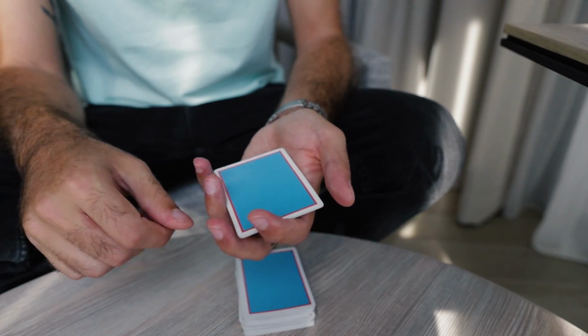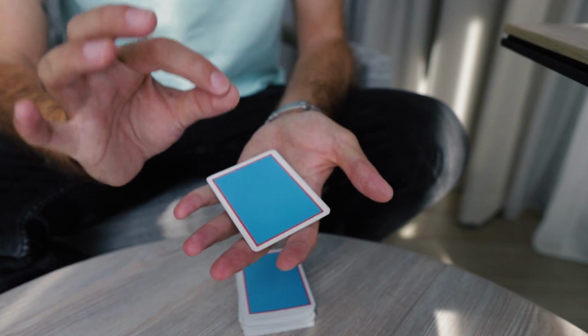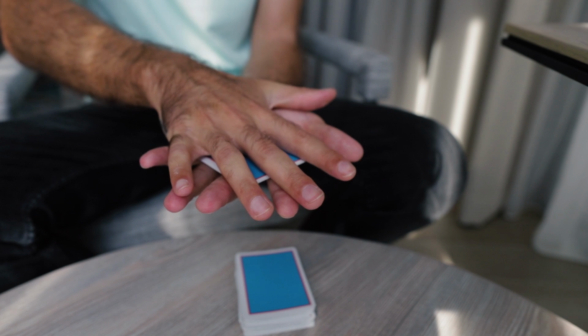This is where you can play it up. You tell them to put it in their hands just like that after counting 5 cards. That's what's really great about this. They just saw 5 cards go into their hands. Now you can do a few things from here, but I just like to hold their hands just like this.